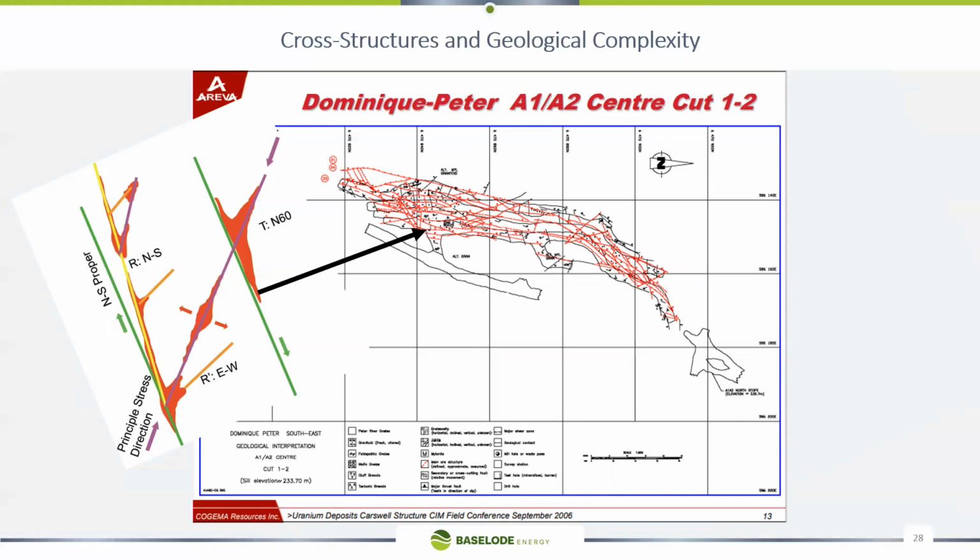So when holes 13, 14, 15, 16, 17 are all to the north and to the southeast, we could be seeing something like this, where we've been hitting certain zones within these red lines, but then there's a change in the structure, or you get a structural offset, and then everything changes along there.